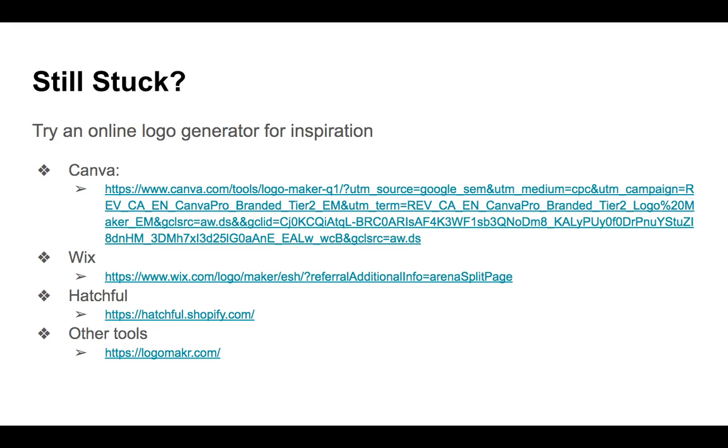Wix is also pretty cool. We're using Wix for later on, when we're going to be talking about building our website. We're going to use Wix for that. So Wix actually has the full suite in terms of building your logo and helping you get your website off the ground. And Wix is pretty cool because you literally just type in a word and they'll give you some options and you can go from there. So it's pretty cool. Hatchful, I thought was a really awesome tool. I've never had any experience with it myself, but it's a Shopify tool. I navigated a bit, searched a bit. I liked it a lot, so it's pretty cool.